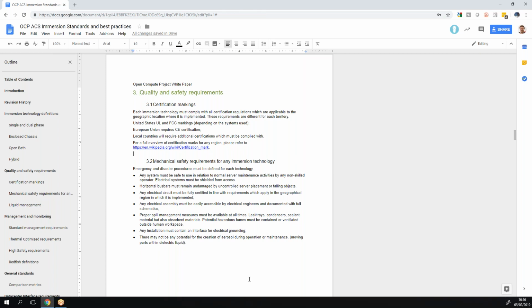So the next chapter is regarding quality and safety requirements. Basically a list of requirements that every technology should be able to adhere to. It's generic. Everything in this document is completely agnostic to the type of technology that it's referring to. So first of all, the certification markings. Some people might consider this something new, but every region in the world has requirements for certifications. The European Union requires CE certification, the United States requires UL certification or FCC markings, depending on the type of solutions that you apply. Currently the only ones specifically mentioned are the European Union and the United States. And for the rest, it's simply a reference to a Wikipedia document.